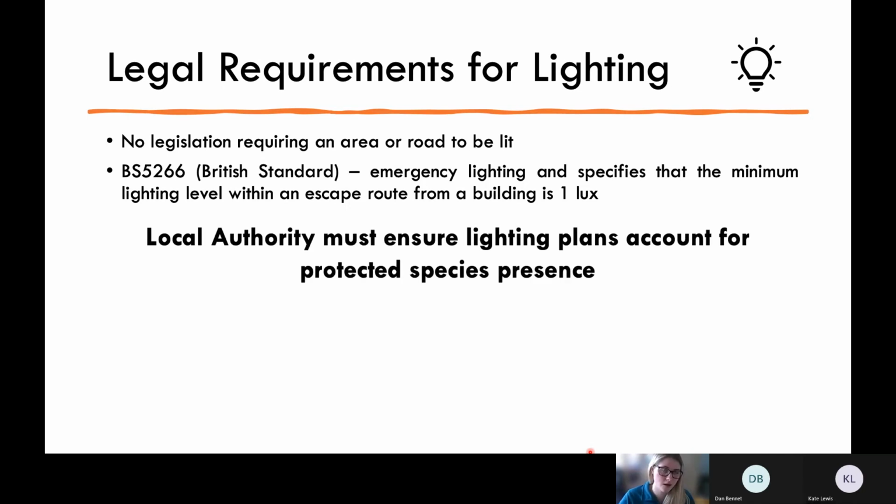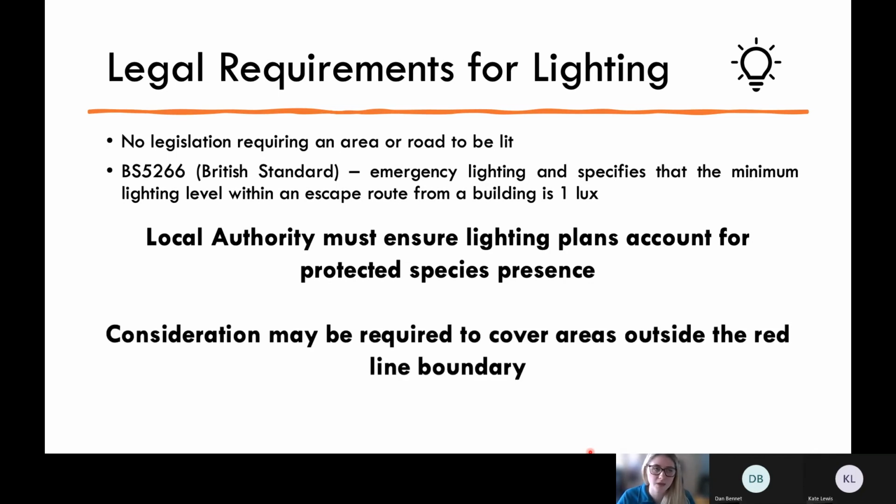However, when there is a lighting management plan, local authorities must ensure that the plans account for protected species presence. So if there's a known roost in an area, or a known commuting route, they must account for that when designing their lighting strategies. This consideration may be required to cover areas outside the red line boundary. For instance, if there's a street connecting to existing infrastructure, such as a road, then you need to account for the light that's actually happening outside of your main development zone.